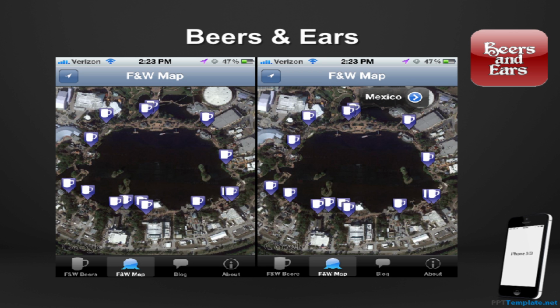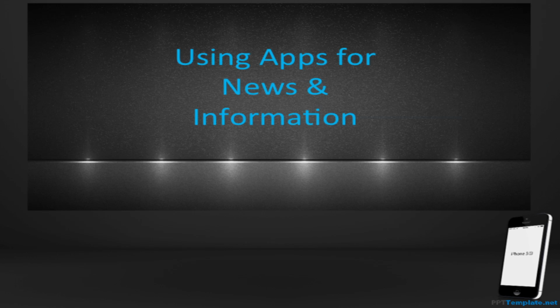Using your GPS location, the app will tell you where to find the nearest restaurant or stand which sells beer. It will even tell you what's on tap at that location. Alternatively, you can peruse the list of over 150 beers served at the parks and find the closest place that serves your favorite beer.